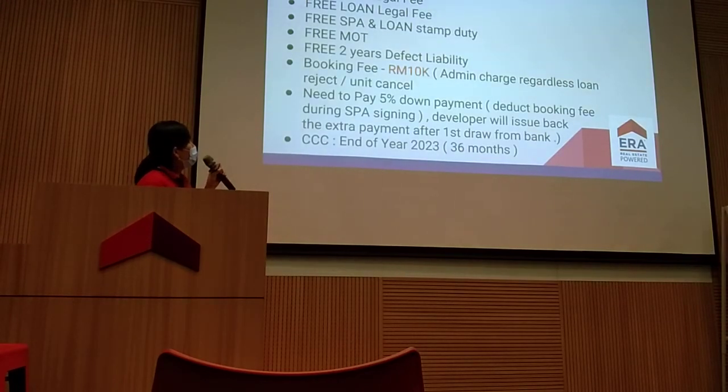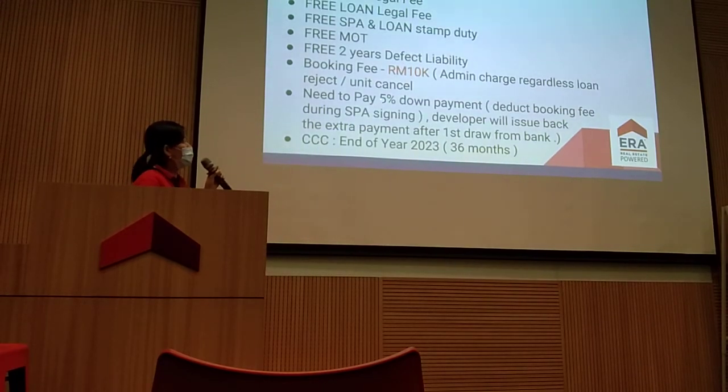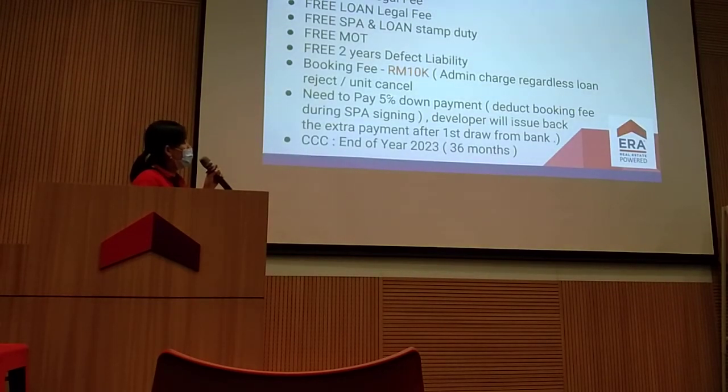And one more thing, you have to prepare a 5% down payment for this project. You can deduct the booking fee, which means this 10K is included in the 5%. So we only pay the balance of the down payment when you sign the SPA. Any extra, if you loan more, they will first draw from the bank and pay your client back.